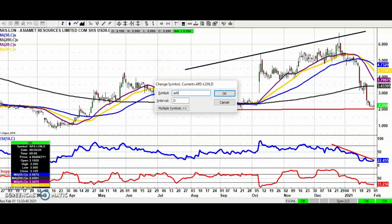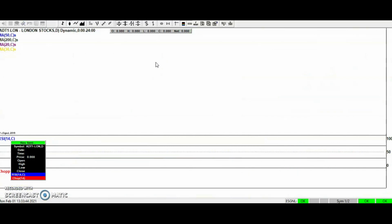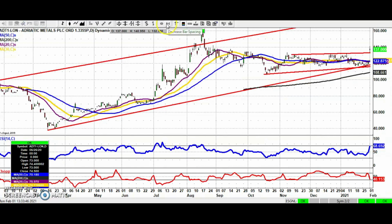Next up, a stock which has actually behaved itself very well in the past. It had a great rally in the middle of the summer of last year. Adriatic Metals gapped through resistance at the beginning of July and never really looked back. Since then, we've been in consolidation mode, but all the while above the 200-day moving average at 108 pence.